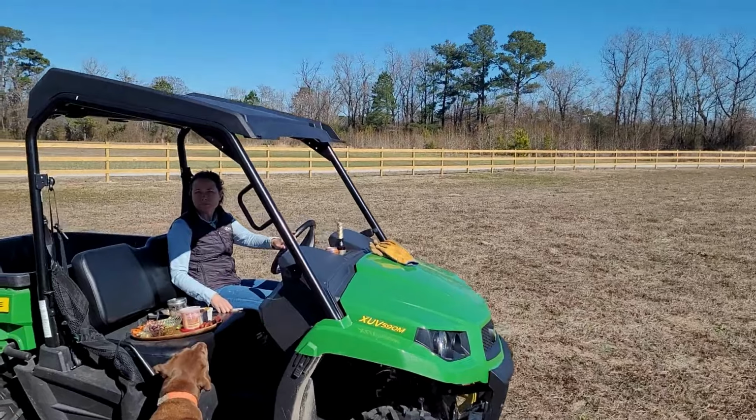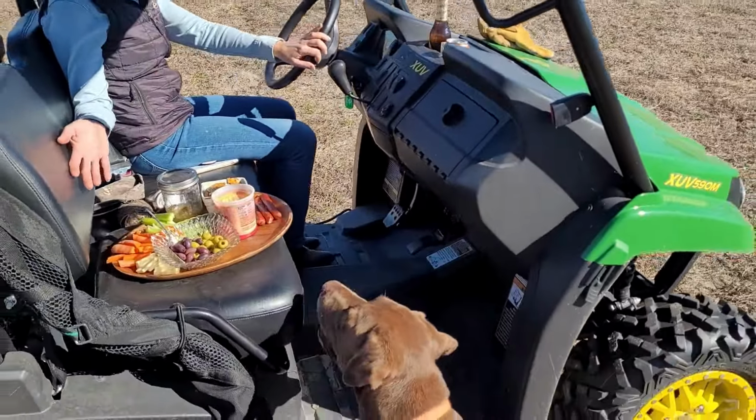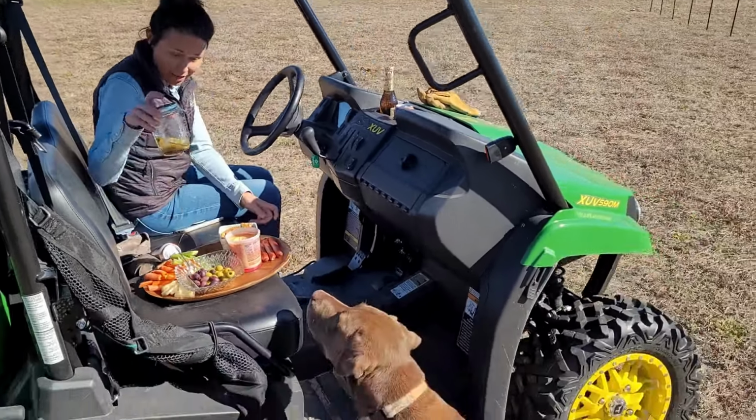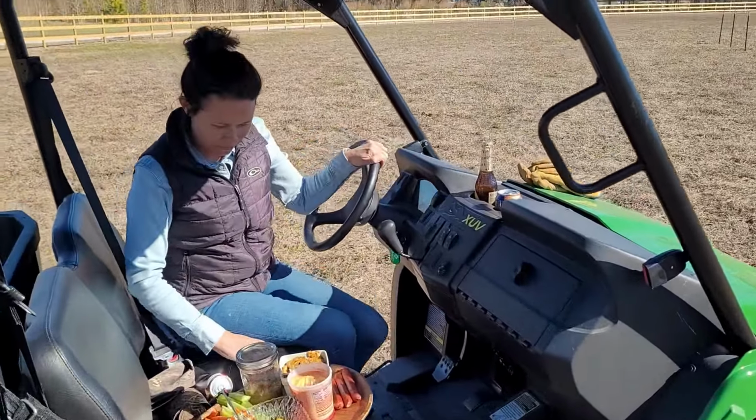But my beautiful wife has brought over a little snack for us. Charcuterie. Amber Rook, none for you, buddy. So, an adult beverage. Yeah, an adult beverage. Nice. So we're going to take a break and then get back at it. And you can still hear these goats going crazy. So we're going to try and move fast and get these goats in to this pasture. All right.